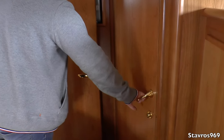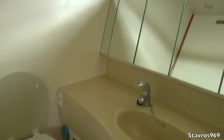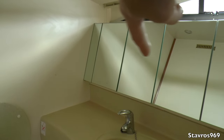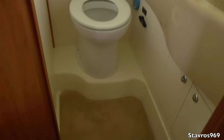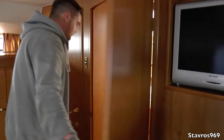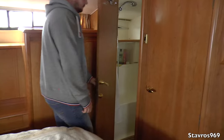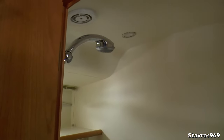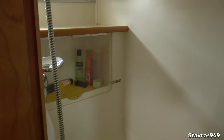In the main bedroom we have a separate toilet and shower. So this is your toilet with the same cabinets in behind those mirrors and a nice window. And that is your toilet for the main bedroom, and we have our television also. And over on the port side we have our separate shower. So that is the shower. And you have your storage in here, which has its glass cover.